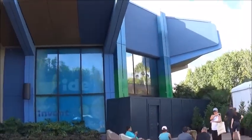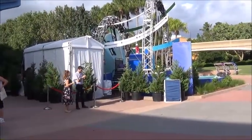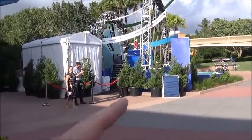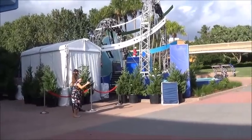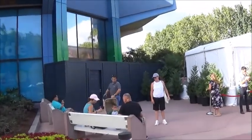I don't know if you can hear me, but here's where the one entrance was for Innovations, and they already took the sign down, it looks like, and totally covered up. It's right next to the stage. This used to be next to the fountain, but because they're doing away with the fountain, and they put the show over there, so they put it over here instead. I wanted to show that.